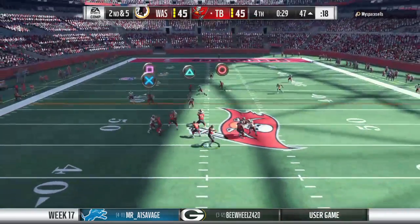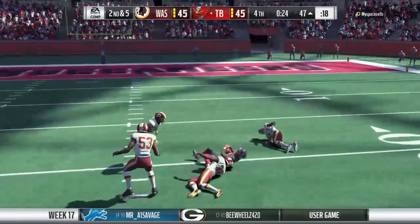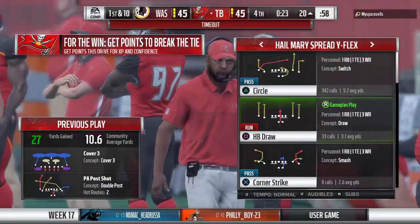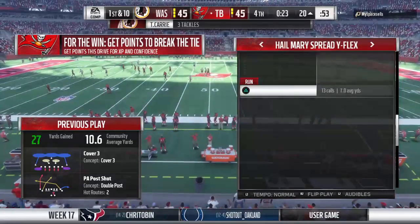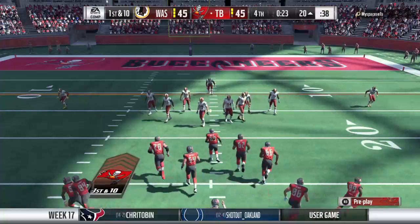Now Wentz. And he finds a man on the crossing route. And he's going to get this one down right to the edge of the red zone, the chalk of the 20. A very solid gain of 27. So here we go, 1st and 10 now.